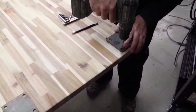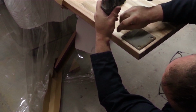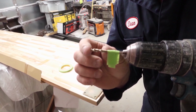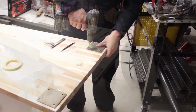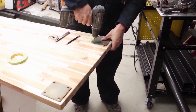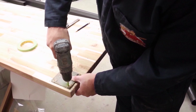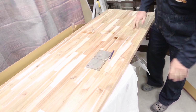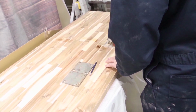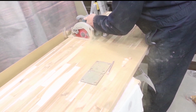I was worried about drilling too deep, so I'm just going to add some painter's tape to my drill bit just to make sure I don't go all the way through the top. Like I said at the beginning, this is a 10-foot butcher block. We only need 8 feet of it, and I've got an idea for the other 2 feet.